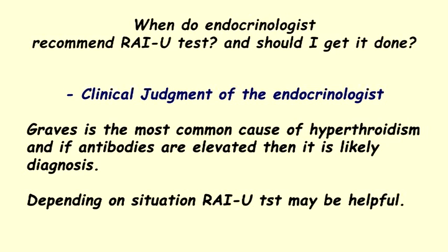Keep in mind that Graves is the most common cause of hyperthyroidism, and if antibodies are elevated, then it is the most likely diagnosis. But exactly why one endocrinologist might recommend you get an RAI scan done and another may not, I'm not an endocrinologist, so I cannot answer that question.